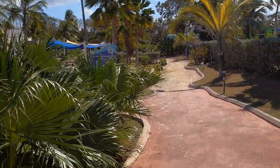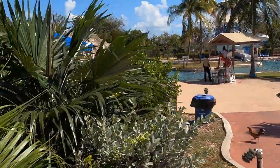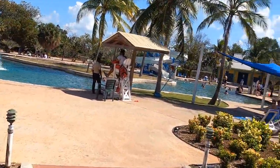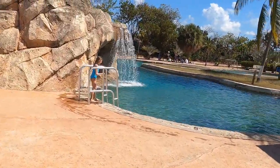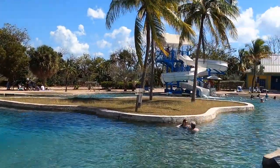There's a water slide. There's a beach area. There's a rooster. And a waterfall. This is where you can swim. Don't worry, no turtles in here. They're not going to get you. Waterfall.